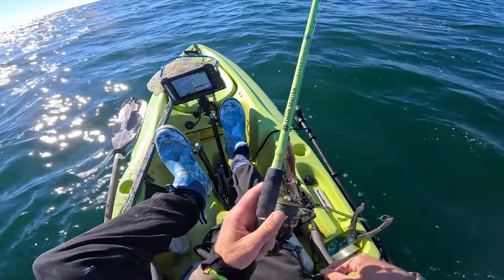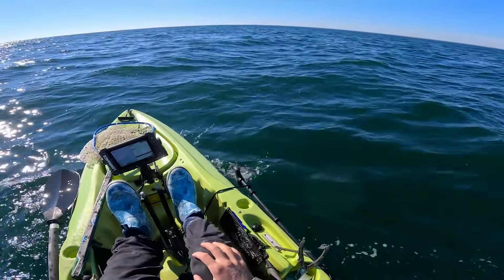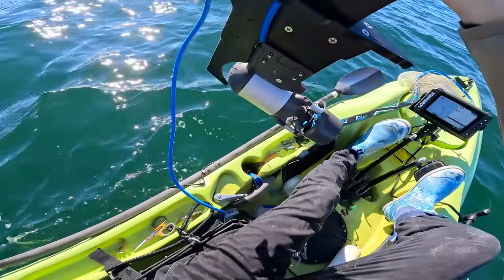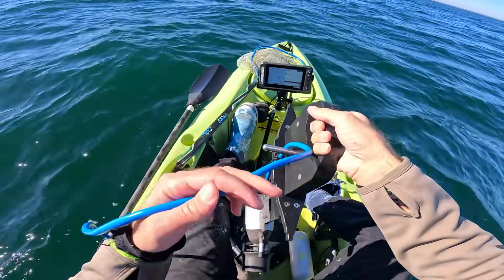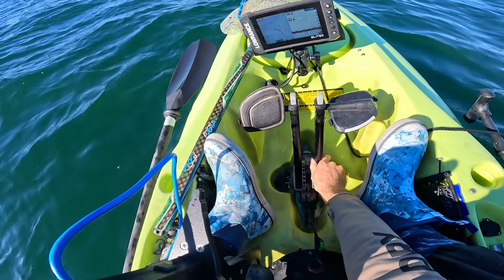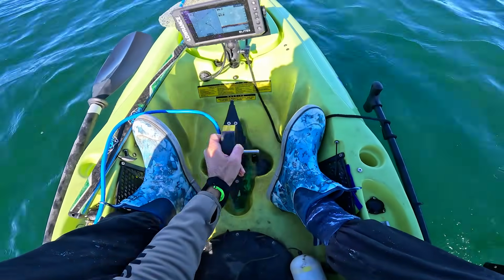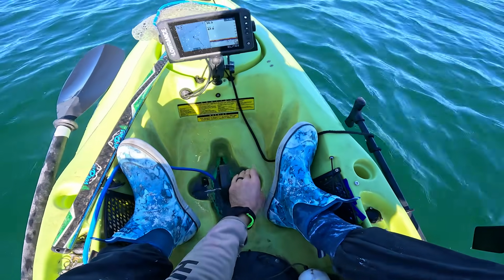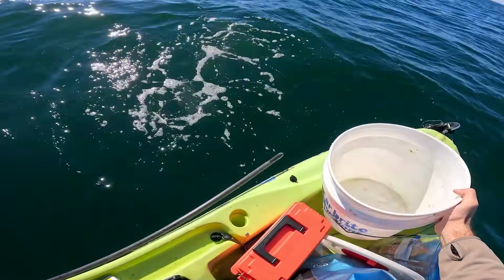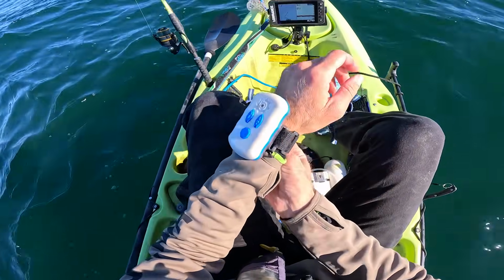All right, sadly that's gonna be a wrap for this offshore spot just because of this wind kicking up. I think that we should play it safe and start heading back. So let's pop the Bixpy in so we can kind of chill for a bit. Let's get rid of that pinfish. There we go.